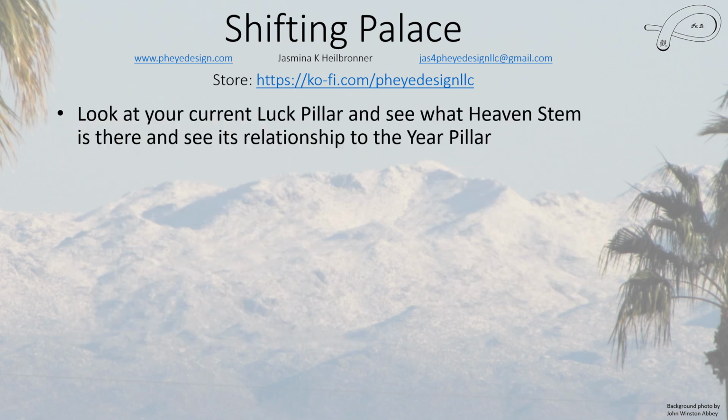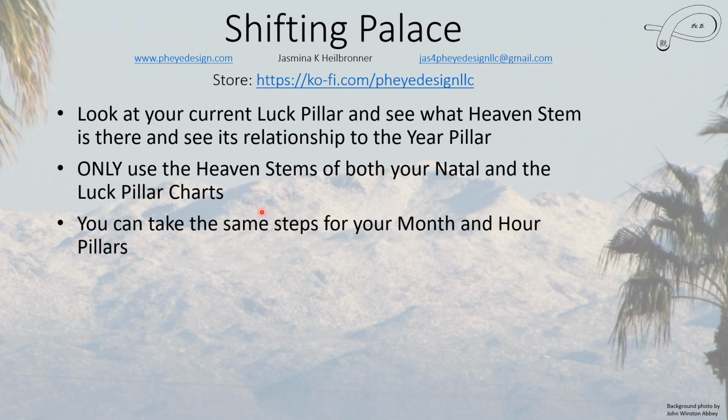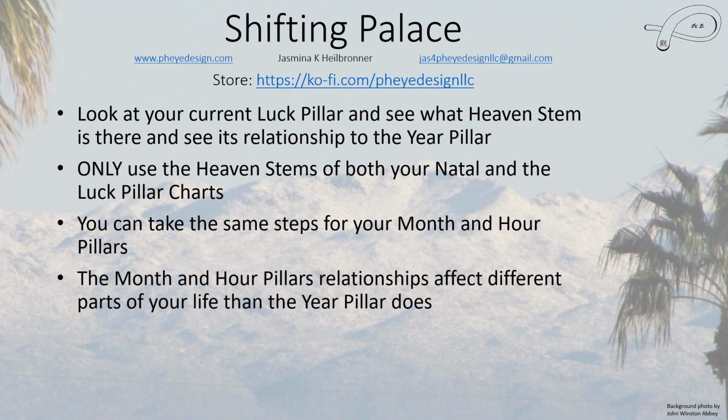Okay, so now here's the nitty-gritty. We're going to look at your current luck pillar and see what the heaven stem is there, and see the relationship first to the year pillar. You're only going to look at the heaven stems of both your natal and your luck pillar, as we already talked about. Then you're going to take the same steps for your month and your hour pillars. And that's what I'm going to be showing you.